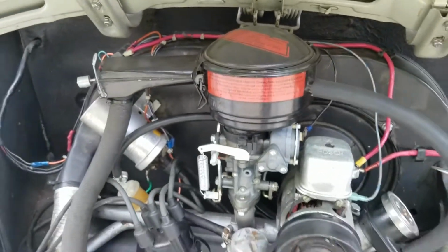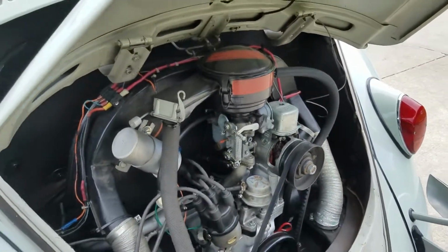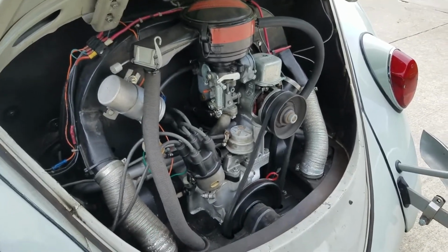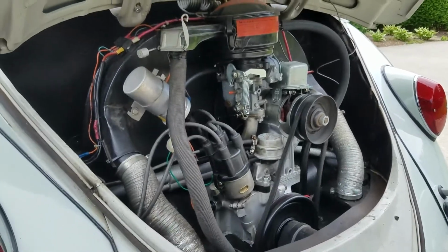All right, let's fire it up. No gas, right?